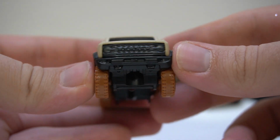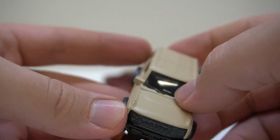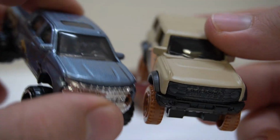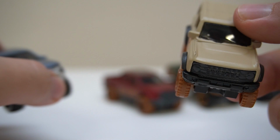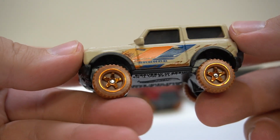Again, not much in terms of light detail. There's a little bit of, well, we got some detail on the plastic. Got some little wipers there. In fact, so did that one. Tiny little wipers etched into the thing. They're not etched in, but you know what I mean. It's got wipers in it.